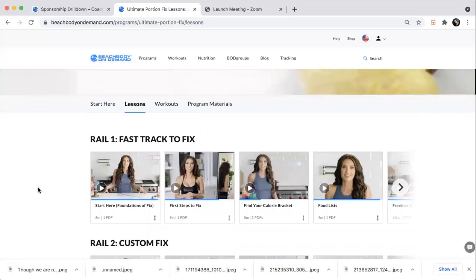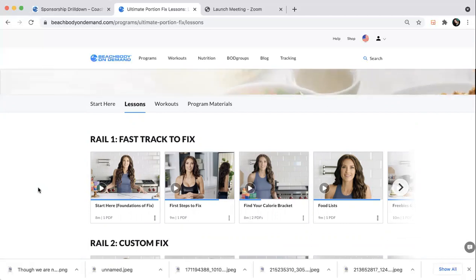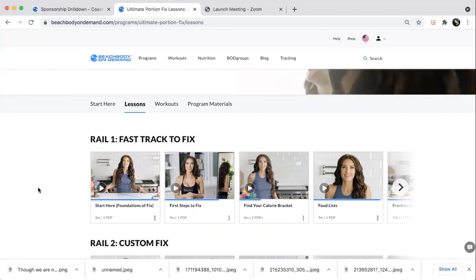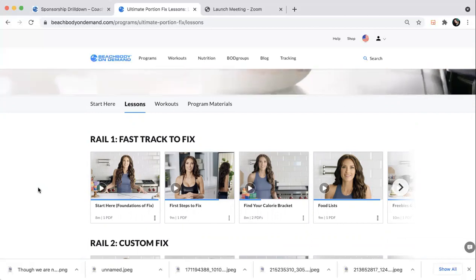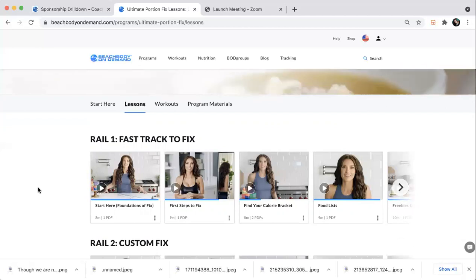And each rail has about 6 videos, and each video is anywhere from 3 minutes to 9 minutes long. So you can actually watch rail 1, which is your fast track to fix, in under 45 minutes. And after watching that, you're ready to start this nutritional program. You can have at it because rail 1 covers the foundations of everything.